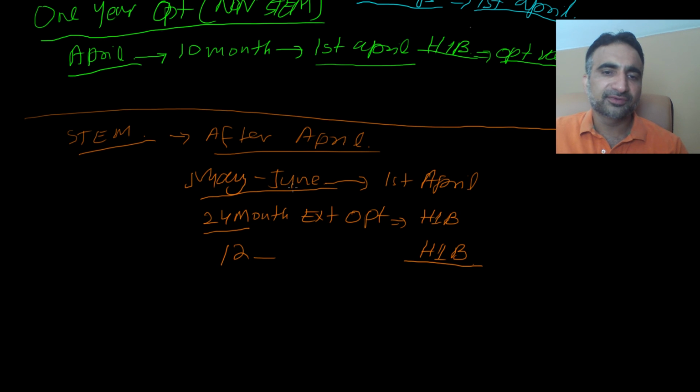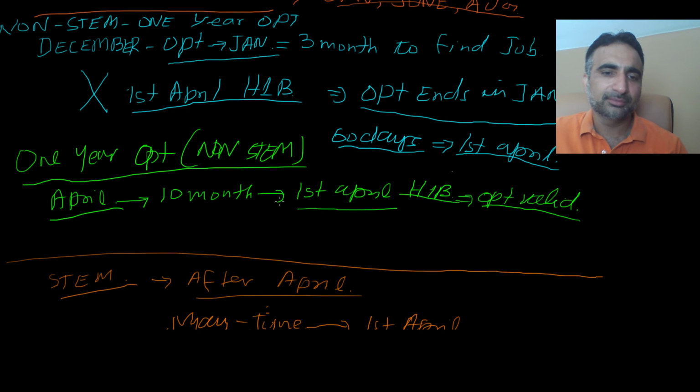That's the big difference. If you are on a non-STEM degree, you are only applying 1 year, and sometimes you don't even apply, because students make a bad decision and apply for OPT in January or February. They don't find an employer in 2 months, and they don't even apply for their work visa. Even if they have the job, there is no way they can apply. They have to go back to school, finish another degree, and come back on OPT. That's a lengthy process.